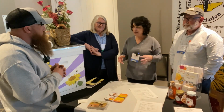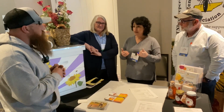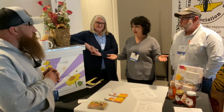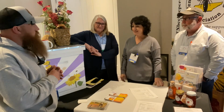equipment and the gadgets, and so it's a good starter, and then we plug them in through TVA to the local clubs. We encourage them to then take this information, go get involved with local clubs, be a part of TVA as a whole throughout the state, come to our conference in the fall. So this is step 1 of a journey that they're going to take with bees.